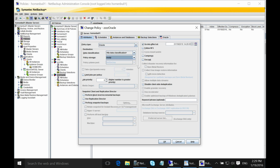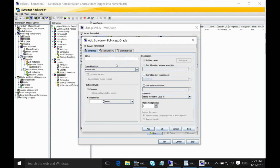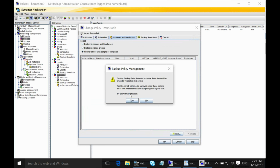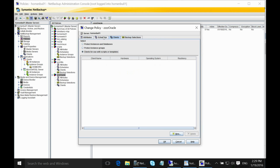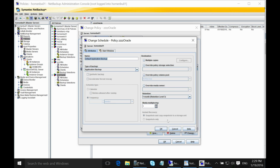So traditionally, when you would create an Oracle policy, switch over here. Right now it's selected to use an intelligent policy. We'll have to change this to use scripts or templates. And now it will appear as a traditional Oracle policy. So you would always get your default application backup, and this is the schedule that would be used similar to a user-directed backup, where when the script runs on the backup client, this is the schedule where you actually set your retention.